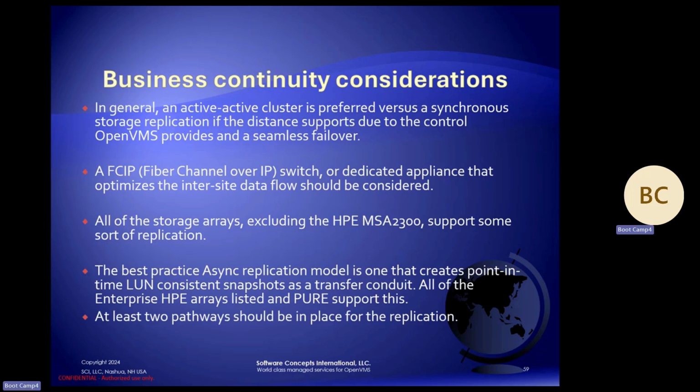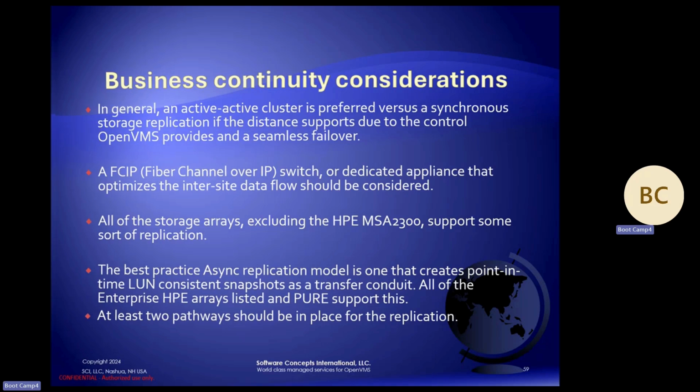All the storage arrays that I've talked about, except for the MSA, support some kind of replication. And I can't think of any ones that I talked about that I haven't seen in use. So people use them. Obviously, you should have 2 pathways for the replication.